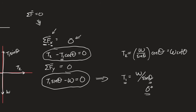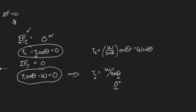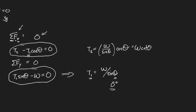But I like that even less because I hate cotangent. I hate secant and cosecant. That just seems like a cop-out. I think we should write this as weight divided by tangent theta. Because cotangent is 1 over tangent. Now, I found out earlier today that there are quite a few people who don't know that this is true. And I don't know who you are, and I don't want to know now.